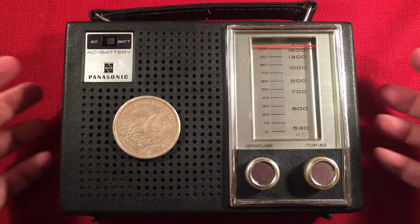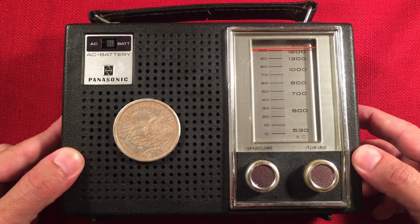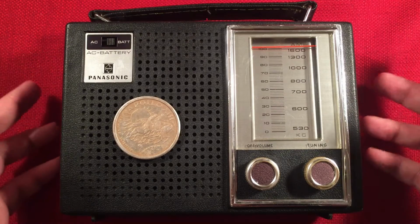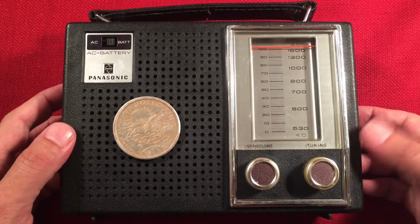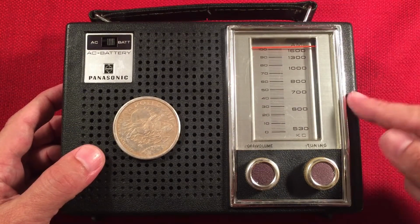All right. So, here we go. Panasonic R1597. Is it cool? Yes. If you're into AM radios and you're into classic vintage radios, you can find one of these for $20 and under. By all means, pick one up. Is it worth more than $20? I don't know. I don't think so. It's a pretty basic radio, though it's really serviceable.